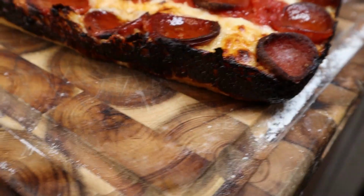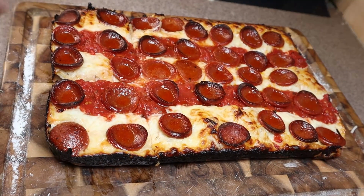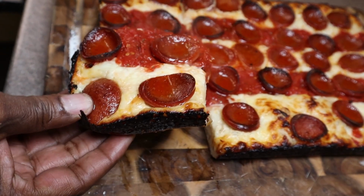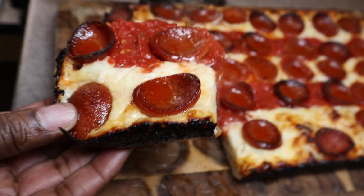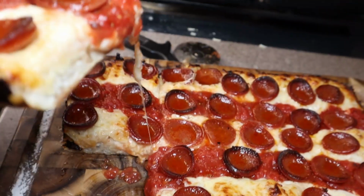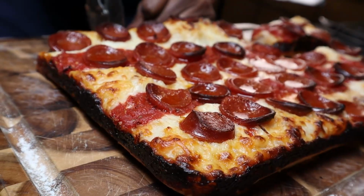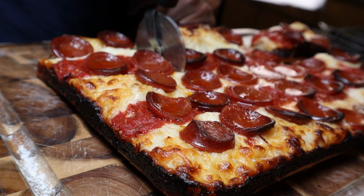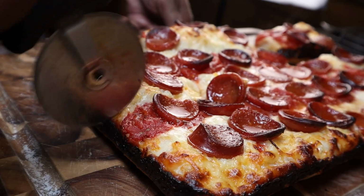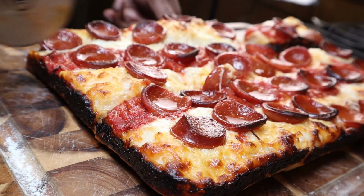All right, so we got it out of the pan. And there's our crispy edge of cheese. This corner slice here is for me. Small little tiny cheese pull there. Look how that sauce is just dripping off. Guys, this came out good. And this is really easy to make. On a scale of 1 to 10, with buying the dough from the supermarket, this is an easy one. This is a 9.5. Easy schmeezy.